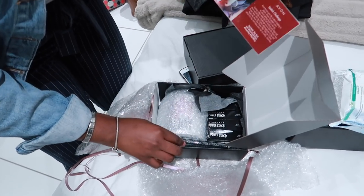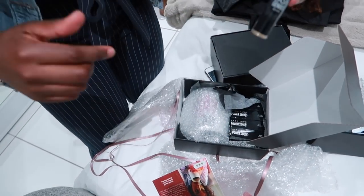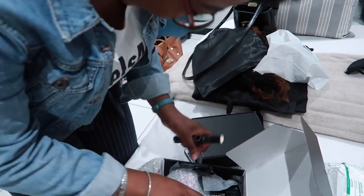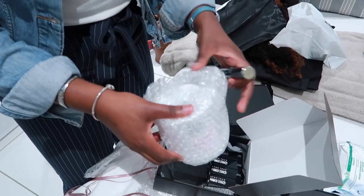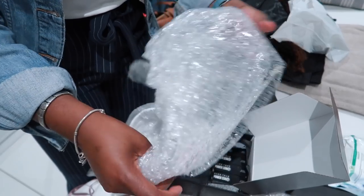Lipstick. Oh, and then there's a challenge. 5-in-1 lash. Ooh, I needed mascara. It's like they knew. Ooh, and then I got a mug. Guys, like the universe just has a way of doing things, hey?